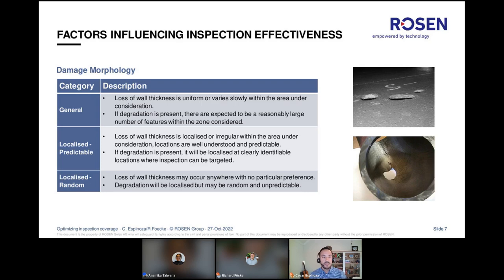If your damage mechanism manifests as localized and predictable, that means the corrosion anomalies are localized, not widespread. You still do not have uniform corrosion, but you understand very well where they are located or that they are clustered in a certain area. You can expand the coverage a little more than for general thinning, and understand what's going on in those areas, the type of morphology, the anomalies, dimensions, and things like that.